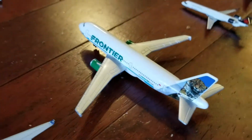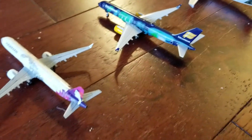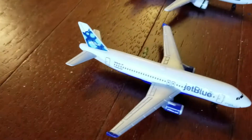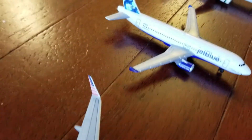Frontier Flight 17 to Denver. Came in from Cleveland. Icelandair Flight 1512 to Reykjavik. Came in from Reykjavik yesterday. JetBlue Flight 628 heading out to Anchorage. Came in from JFK.